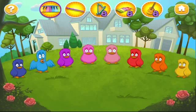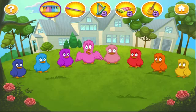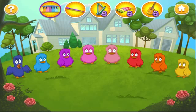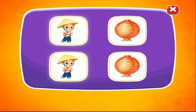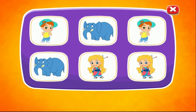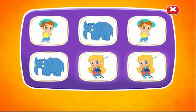Tap a bird to play a note. Flip the cards to match the pairs. Nice! Good job!